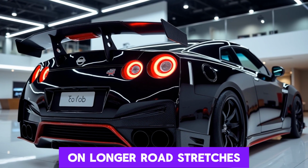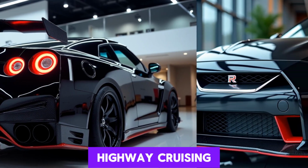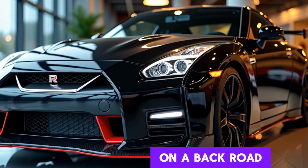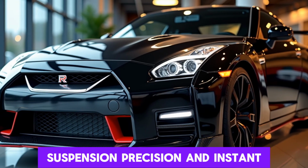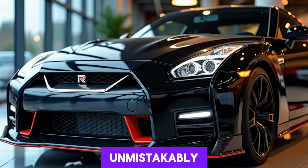On longer road stretches, the reviewer notes that while the ride is firm, it's still tolerable for highway cruising, though heavy traffic makes its aggressive tune feel out of place. On a back road, however, suspension precision and instant throttle reaction reveal its performance DNA unmistakably.